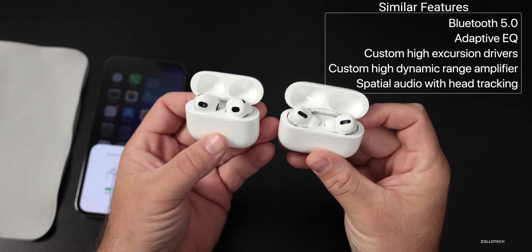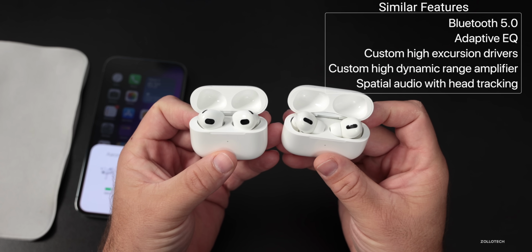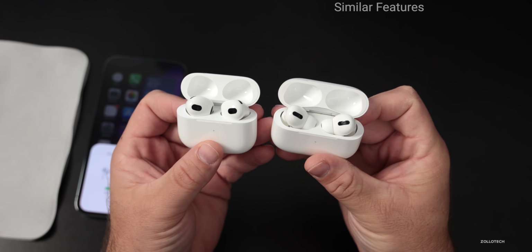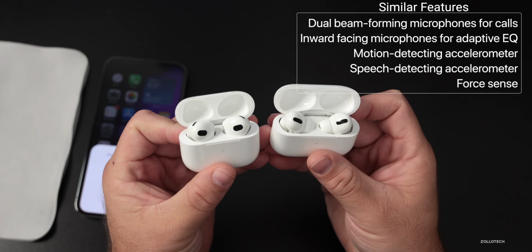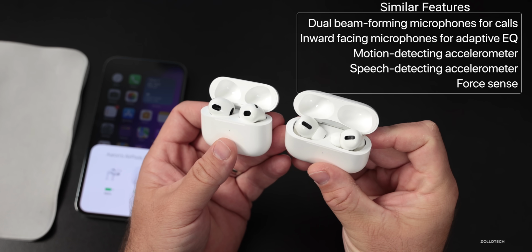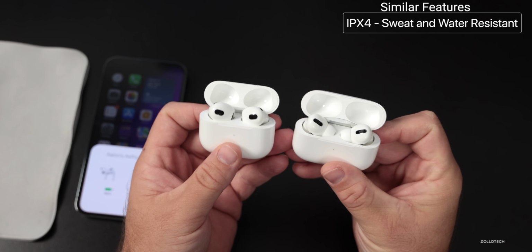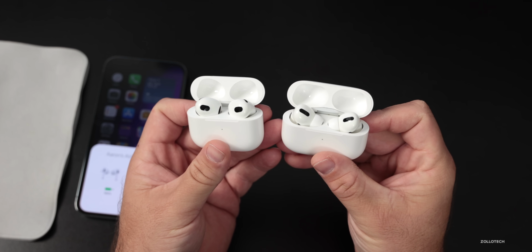Both have adaptive EQ, both have custom high excursion drivers, custom high dynamic range amplifiers, spatial audio with head tracking. They both have dual beamforming microphones for calls, also inward facing microphones for adaptive EQ, motion detecting accelerometers, speech detecting accelerometers, force sense, as well as IPX4 sweat and water resistance for both of them. So all of those things are identical on both.